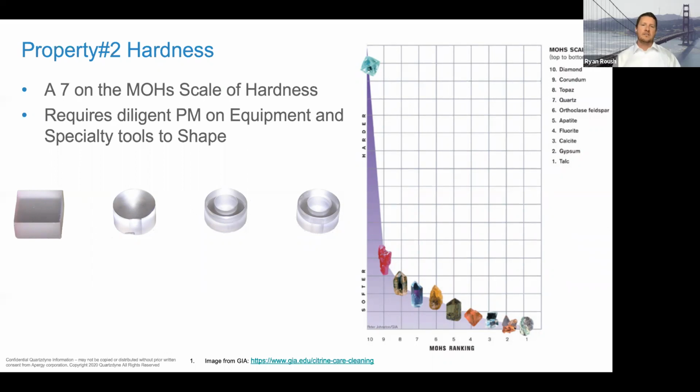It requires diligent preventative maintenance on our equipment. In order to keep any type of dust or particulate matter out of the air and ensure the safety of our workforce when working with quartz, we use wet processes instead of dry processes. That also helps us keep the heat down when working with it.